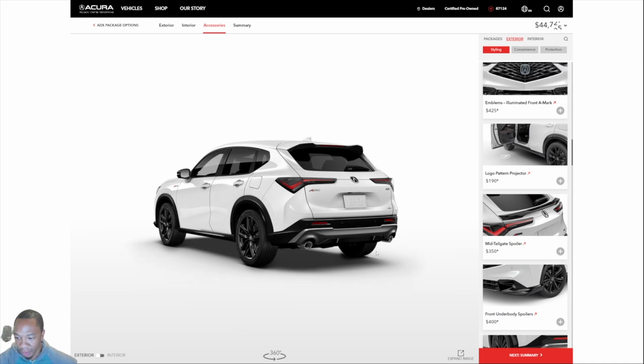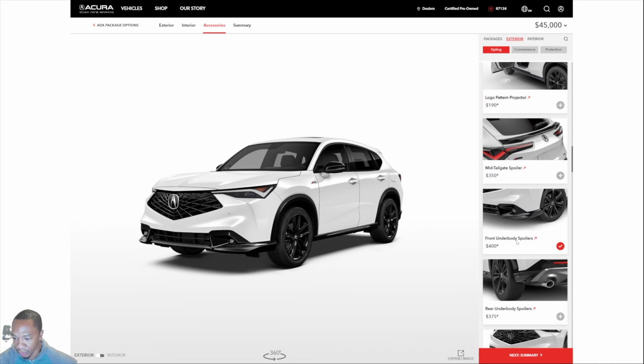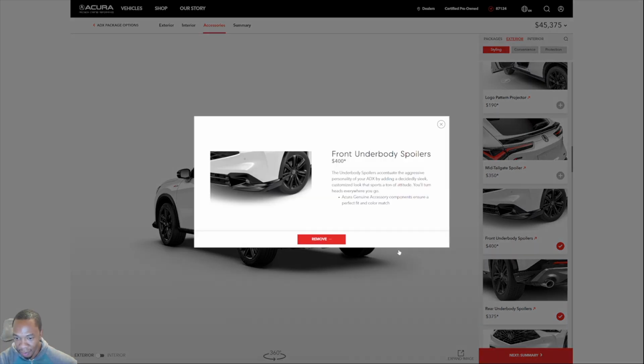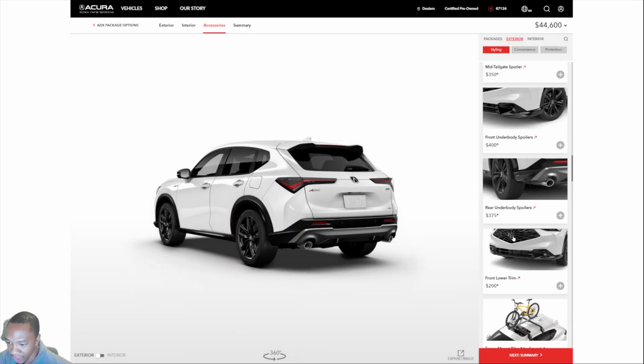And you do have a front underbody spoiler as well. Let's see. I don't know if it's a whole lip or no, it's just canards right here. But it does give you a slightly aggressive piece to it, and then you have little rear canards as well. They're not canards, but Acura calls them underbody spoilers, but they remind me of canards, so that's what I'm calling it. So let's remove that. But it's nice that Acura gives you some accessories like that to dress it up.